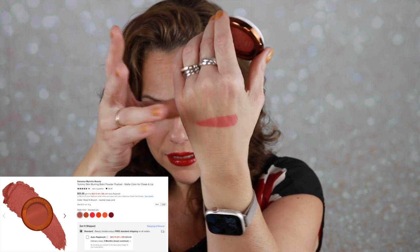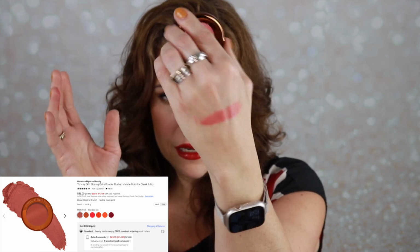Speaking of Danessa Myricks, I also picked up her new blush. This is her Yummy Skin Flushed, and I was so torn what color to get. I ended up getting Rosé and Brunch, which looks like a sort of brownie nude. I did have my fingers in here. I can't wait to play with it. It feels very creamy. This is what it looks like on the skin. I just think it's gonna look like a healthy glow, but I have heard some wonderful things about these blushes. I had to try it.